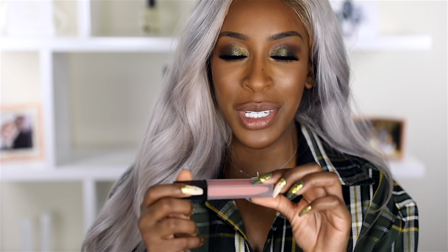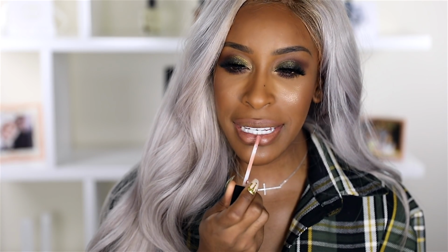And the color that I'm gonna be using is Leo. How appropriate for your Leo girl. Oh, that's an interesting smell. It's like minty, but not really. Oh, this is a lot more pink than I would have liked. It swatched a little bit more coral on me, but I'm already wearing it.